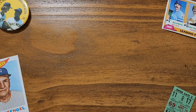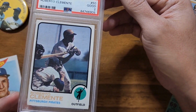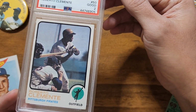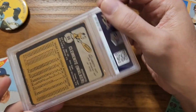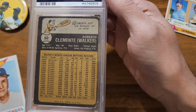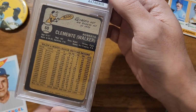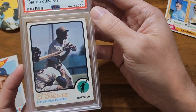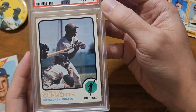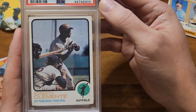Next up, Roberto Clemente, 1973 Topps. This was his last card, as you all know. Amazing stats, the 3,000 hits, clean 3,000. Legendary guy, and glad to see he's in a card countdown of mine because he's one of my favorites.